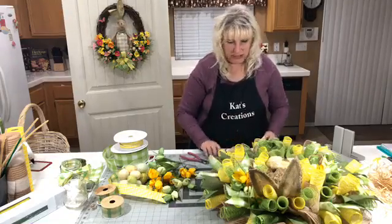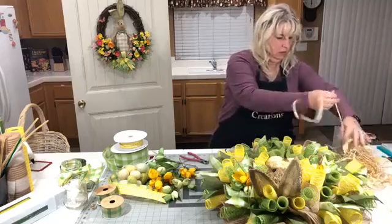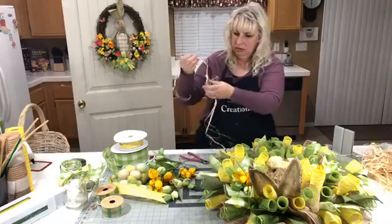So I don't think... We don't have a place out here called Real Deals. She said it's kind of similar to the Dollar Tree. Oh.